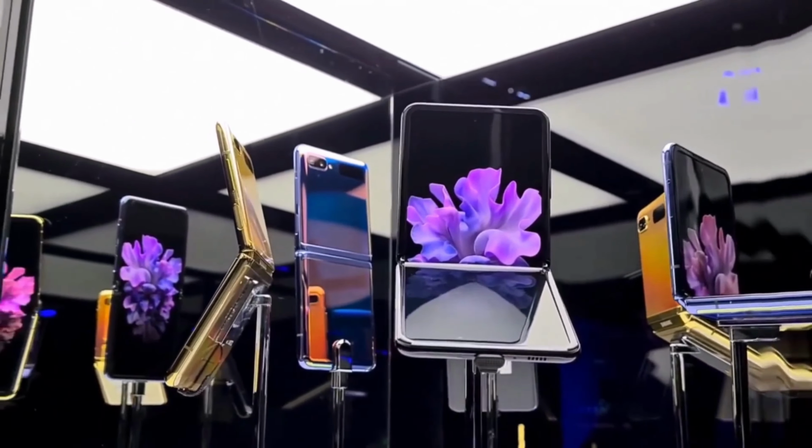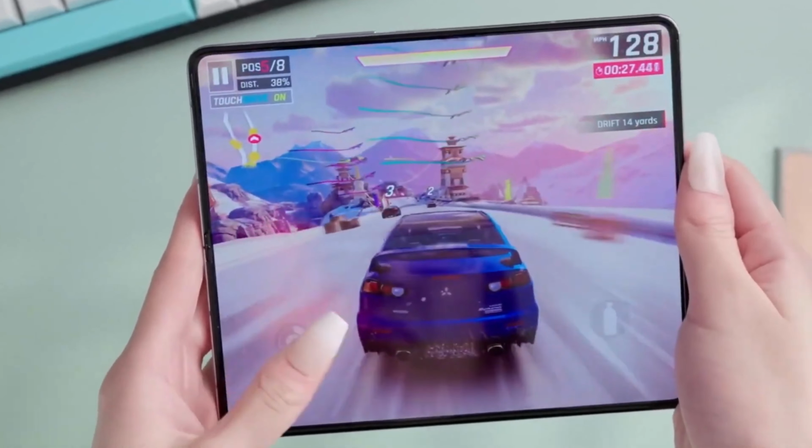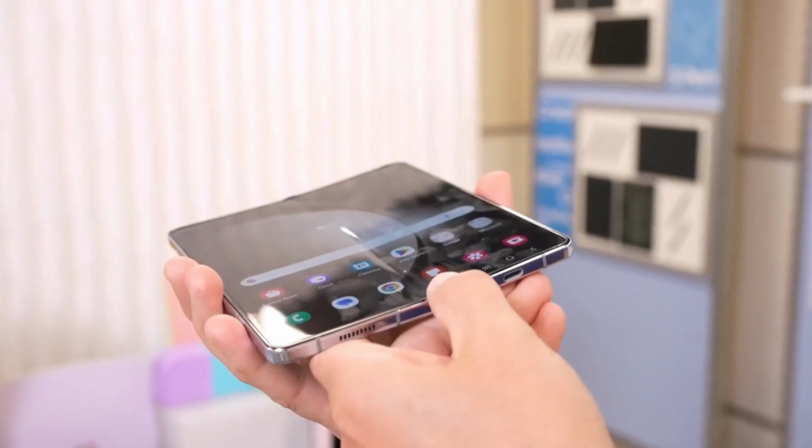Moving on to some positive news, the leaked images indicate the Z Fold 6 will have a wider display compared to its predecessors. While the increase might not be huge, every bit of additional screen space enhances the user experience, especially when a foldable phone displays real estate resolution.